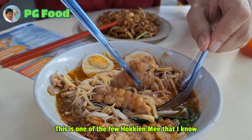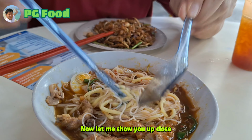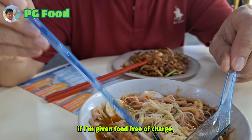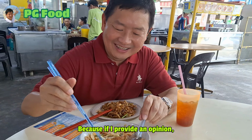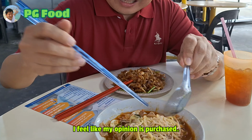This is one of the few Hokkien Mee that I know that has mantis prawns. Now let me show you up close the Hokkien Mee. As a rule, if I'm given food free of charge, I do not provide an opinion. Because if I provide an opinion, especially if I like it, I feel like my opinion is purchased.